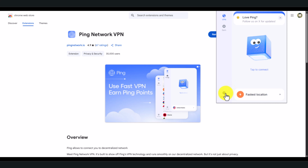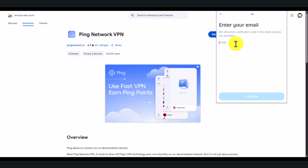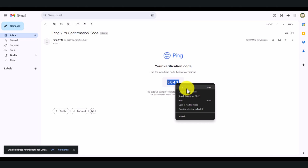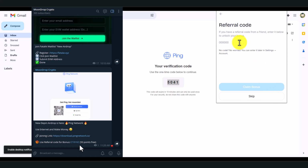Here click on the settings, then click on login, and here you need to sign up using your email. So click continue with email. Put your email and click continue. Now you need to verify. So check your email, copy the code and then paste it here and click continue.